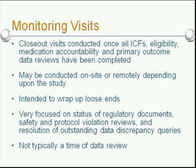These monitoring visits, specifically the ones related to closeout, could be conducted on-site by one of our monitors or remotely, and that depends largely upon the type of study that's being closed. Monitoring visits are intended to wrap up loose ends, namely to make sure that documents are collected, that, again, the disposition of study records, supplies, equipment are well thought out and that they are accessible. The visits are typically, as I said, very focused on the status of regulatory documents.